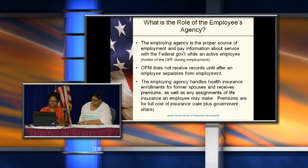And for the health benefits, just so you can pass this information on, the premiums are at full cost for the former spouse. They have to pay both the government share and the employee share. They don't get the same break that the employee gets with respect to the health benefits premiums.